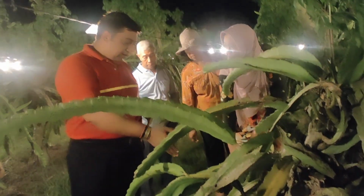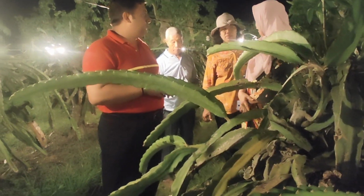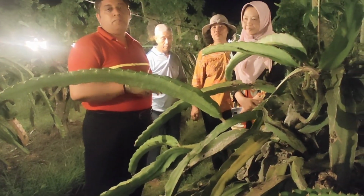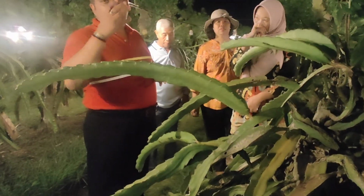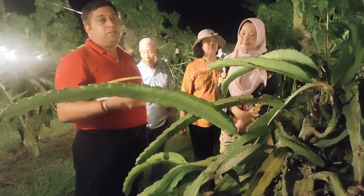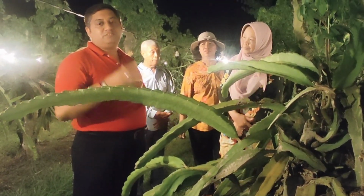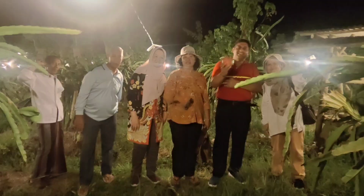The organic fertilizer is goat manure and vermicompost. The main purpose of using this organic manure is to get good quality fruit, which is what consumers require, because consumers are not preferring produce grown with chemical fertilizer, which has ill effects also. So they are using it.